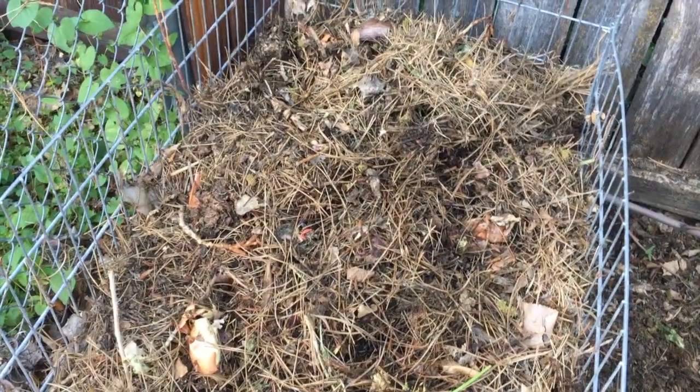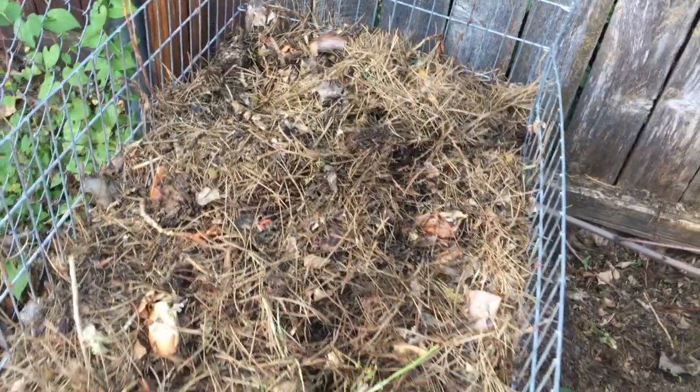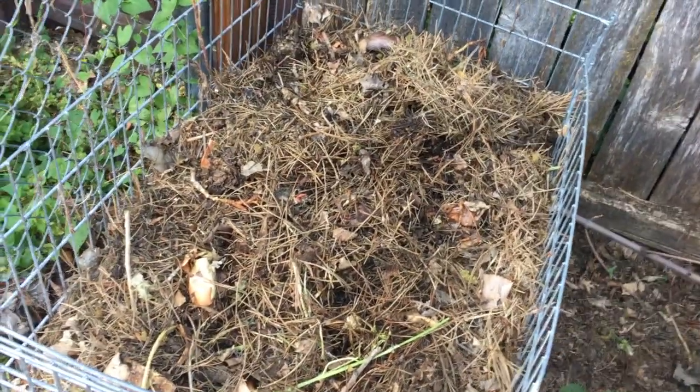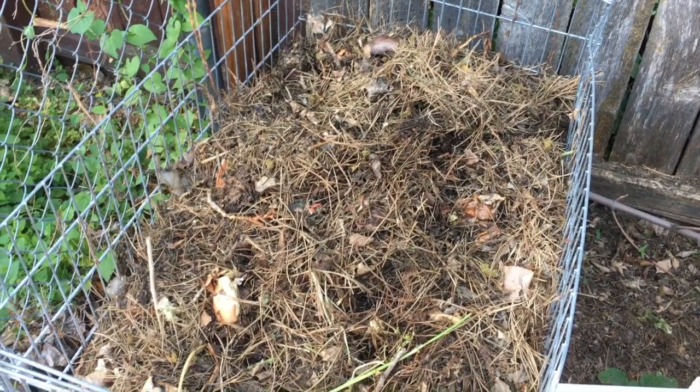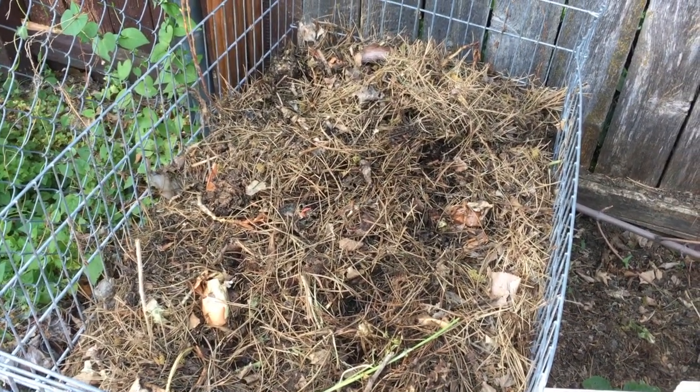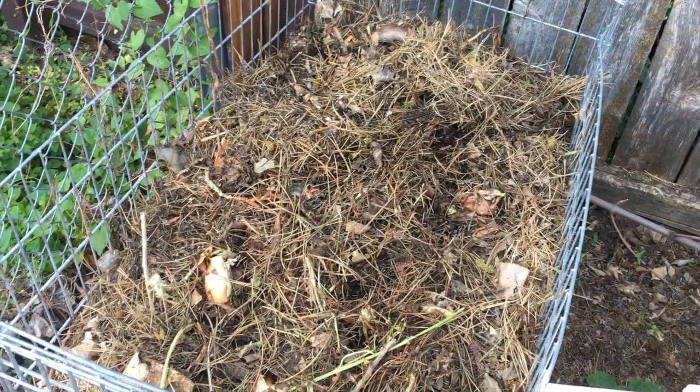But anyway, we're a little concerned because we had a lot of coffee grounds, and in addition to that, pine needles. Those two things will make your compost super acidic. So that's a thing that we're going to have to try to contend with this year. Don't know how that's going to go. We'll look into it.